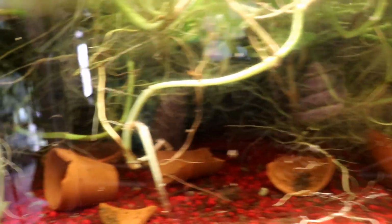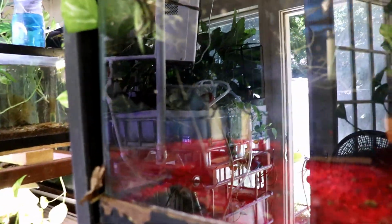In here he's got tiger barbs and Odessa barbs. This is a grow out tank. Here's some more Odessa and tiger barbs growing out. Got some more spawning mops in here.